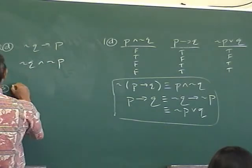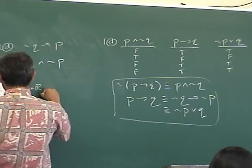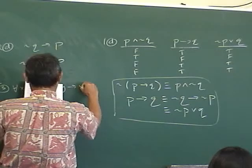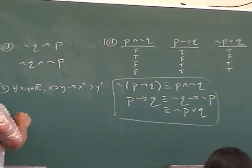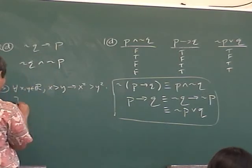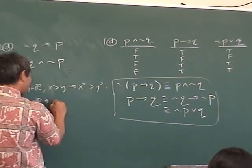Okay, write the negation. For all real numbers x and y, x... Oh, I know why you guys asked this, because you didn't get this one. What kind of statement is this? Look at that symbol. It's universal. How do you negate a universal statement? Existential. So for all box, comma, triangle, right? How do you negate that? There exists box such that not triangle.